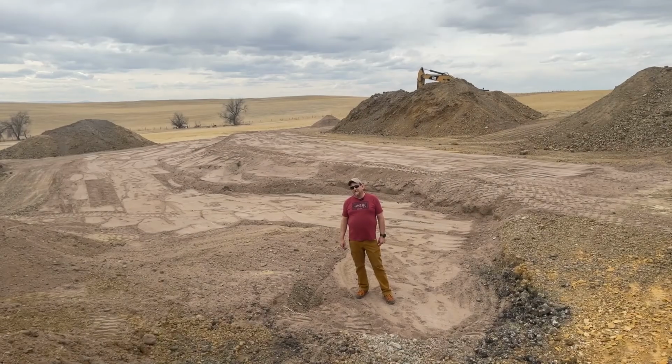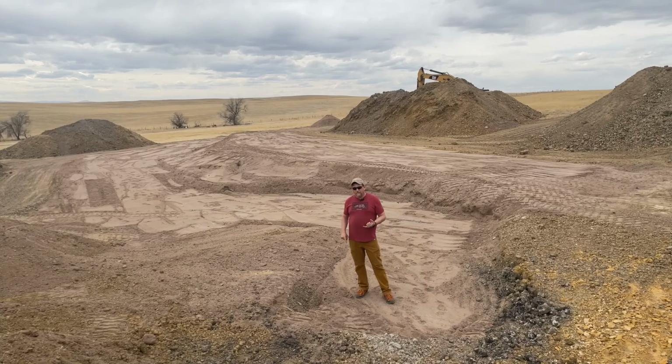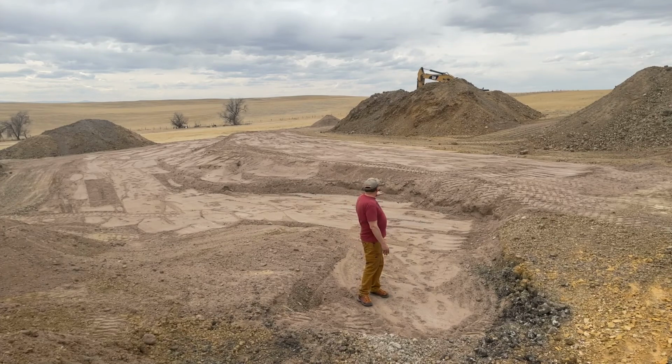It's been a busy and exciting week to 10 days for me, guys. We've got the construction loan done, we got the building permit done, and we have groundbreaking and what appears to be the excavation done, so we can start to build my house up here on this pad.